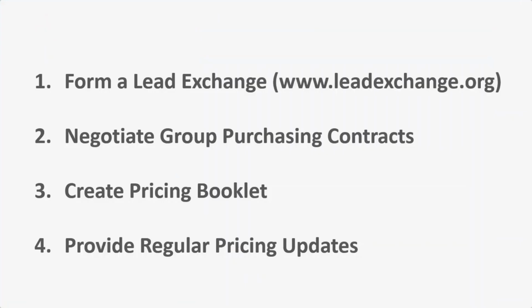Hopefully that made sense. So just to review, before you do anything, you always need to have a lead exchange. A lead exchange is essentially a group of individuals who complement each other with different products and services. You can think about a CRM provider and a UCaaS provider complementing each other really well. They don't compete with each other, but they add value to each other. That would be an example of a lead exchange. You can create a lead exchange on leadexchange.org. You can either join or create one and look for different partners to work with.